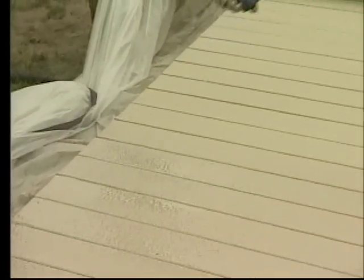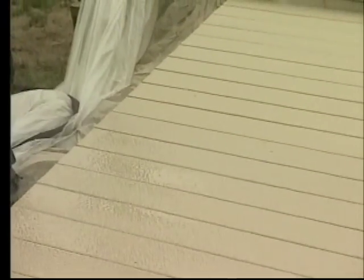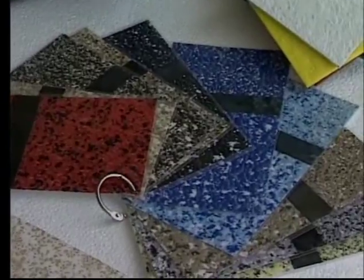What makes Vortex so special is the product itself. It's a hybrid system. It's kind of a cross-blend of the polyurea and polyurethanes that everyone knows in the industry, which makes it very UV stable. It makes it repairable, which is a big thing. The standard color chart that we have has 250 variety of different colors that are available to you.